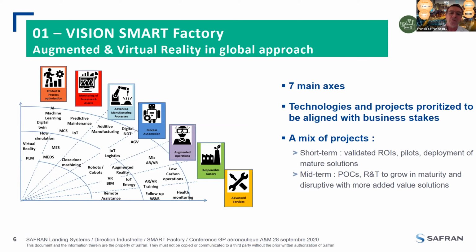This is a summary of the axes of the smart factory approach: from digital continuity, from the PLM, to connecting the machines to get data and use the data; advanced processes, closed door machining, additive manufacturing, which is more to come, but also a lot about digital inspection, which is key in our business. Process automation, of course; we don't produce 2,000 products a day, but we have some interesting developments about robots, IoT, logistics, and augmented operation, which is the topic for today. Also initiatives toward a responsible factory, so we try to modernize assets to use less energy, and also some development toward new services.